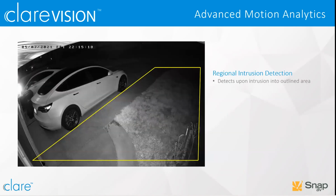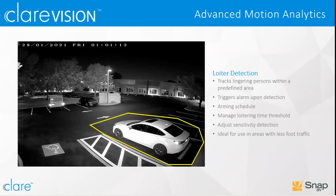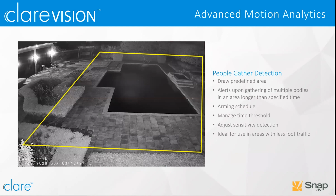We do have 4 different types of intelligent events or smart events. Regional intrusion: you step inside that box and you're a human, it's going to fire. We have line crossing, which is pretty traditional, but bi-directional or in each direction. Loiter, which is a form of intrusion detection where the person needs to stay in the box for a period of time, and that's configurable. And then people gather, which is really a density setting for people. It's really a commercial application. So those are the 4 intelligent events that are available within the performance series camera line. All the camera lines have the identical same events. They're all configured identically.